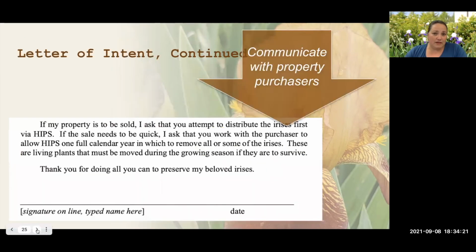Nancy, can you think of anything that I may have left out here? I guess I had one more slide: it doesn't hurt to visit with future property owners, and you can always ask if they would be willing to allow a grace period for HIPS to come in and get a few of the items after an estate has been settled or something like that.